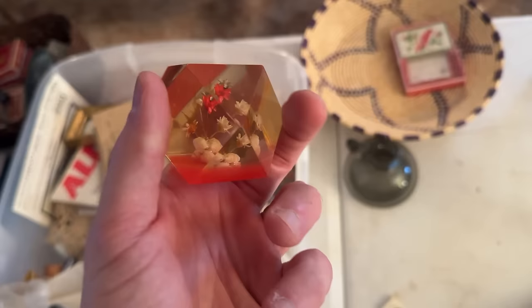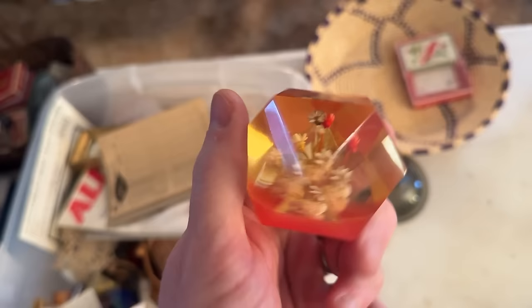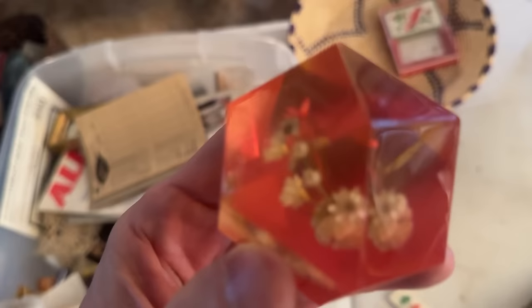And as I mentioned, I am definitely on the lookout for paperweights more, especially after following Jocelyn Crazy Lamp Lady and seeing how well she does on them. This is gonna be my first foray into them. If it was glass, I'd really be excited. It's not, it's like a hard plastic. It's old though, and I like that it has the multicolored flowers embedded inside. They look like different flowers, not the same type.